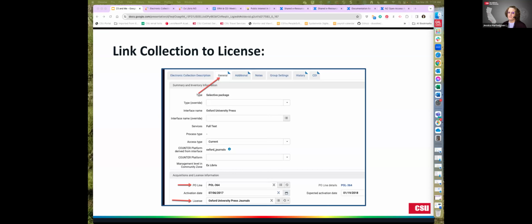So that's your information. Anytime that we have had to switch out a collection, let's say during an update that we get from Ex Libris, they're going to discontinue a collection and replace it with another one. So we have to activate that collection, and I have to move this data. It's really simple. I just do a copy paste and move that over to the new section in the general tab, this acquisitions and license information. So it's really easy. And then I can get rid of the old collection.